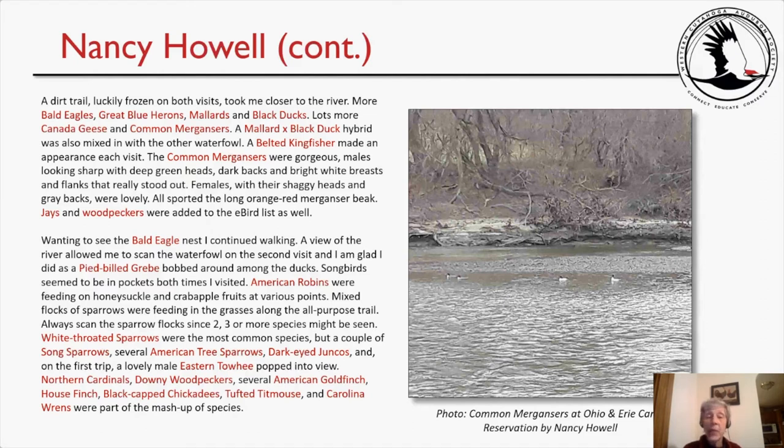I did get a pied-billed grebe on, I think it was my second trip. Yeah, my second trip. And again, the songbirds were just in little pockets in certain areas. So they weren't scattered all over. I just kind of hit them little by little.